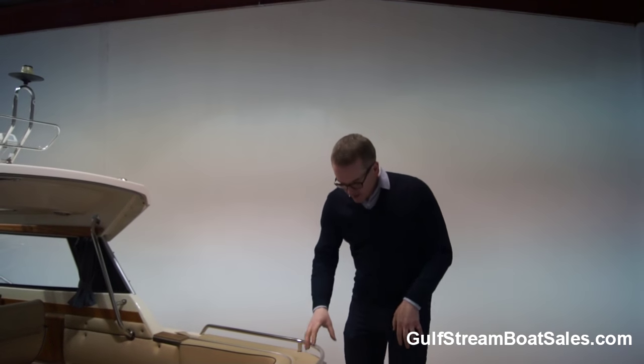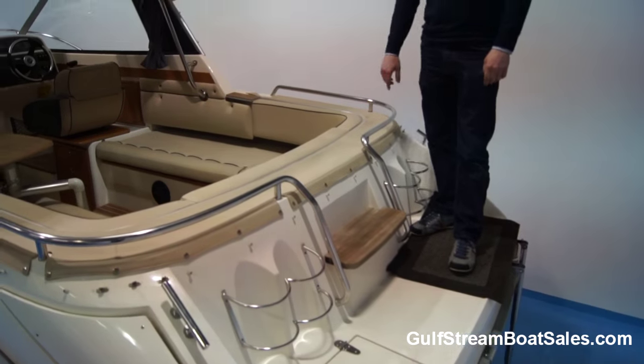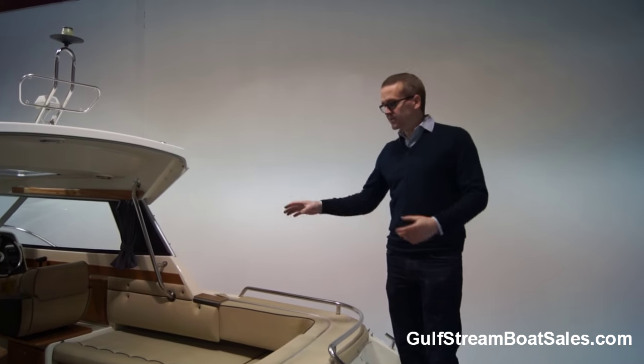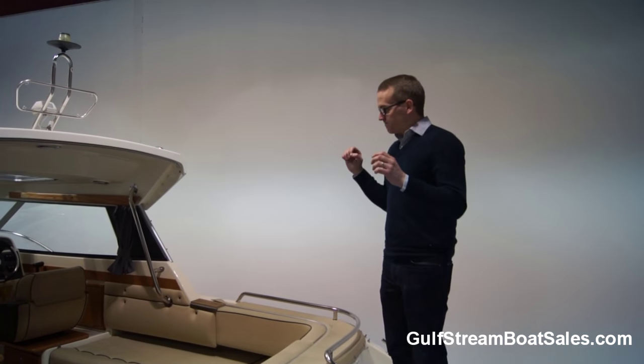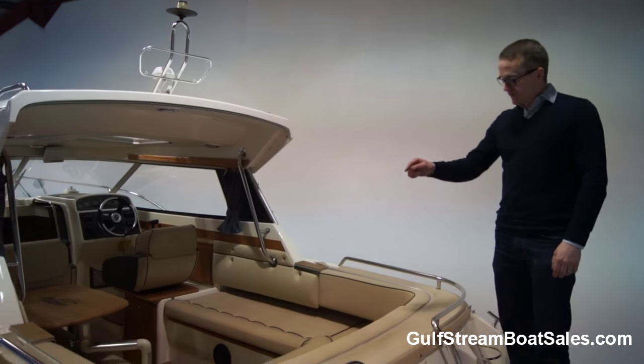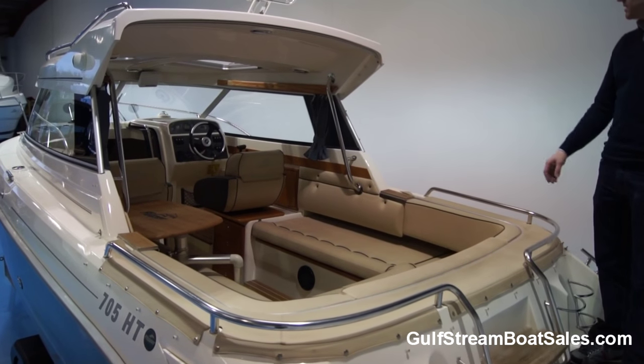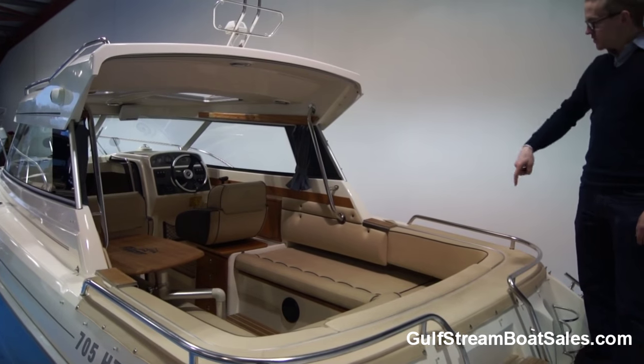So as I said, we've got this little teak laid step that gives you access in over the transom and into the cockpit. The first thing that strikes you is the plush feel of this cockpit. Beautiful tan leather upholstery with nice grey pinstripe, and it picks up the colour on the outside of the boat. We've got a lovely big U-shaped lounger here.